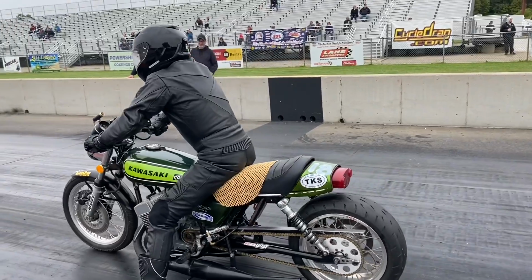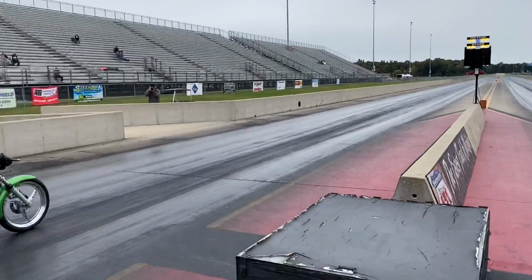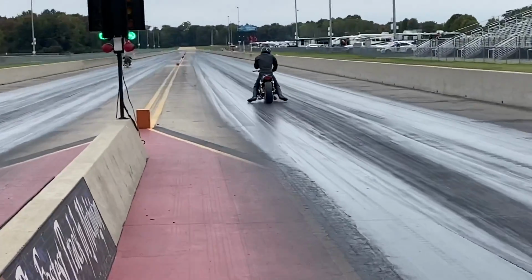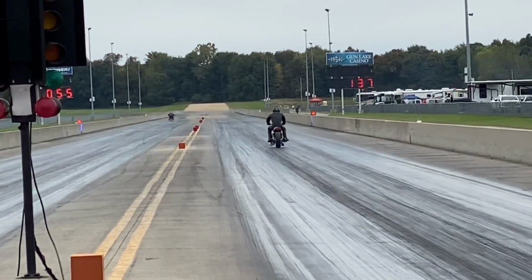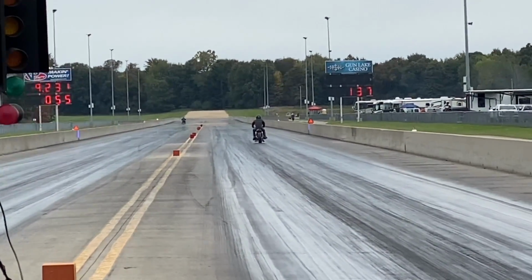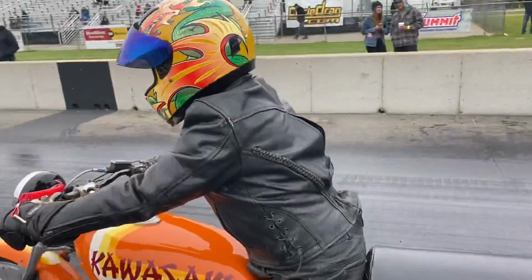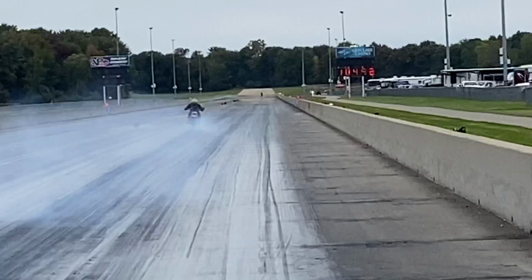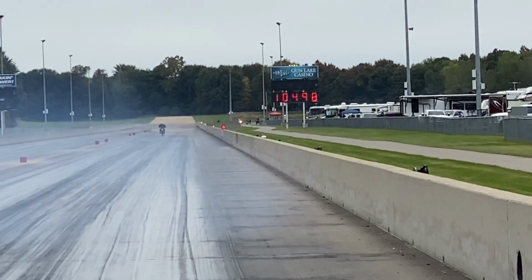That's Derrick Thomas of Pittsburgh, Pennsylvania. Beautiful old school H1. Eric spins the tire hard, but there goes Derrick in his beautiful H2. Derrick with a nice fast lap, 923. Problems for this historic motorcycle, unfortunately. Let's head back to the pits and see what happened to Kevin and his Water Buffalo earlier on.